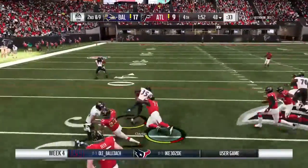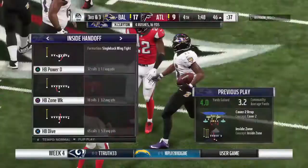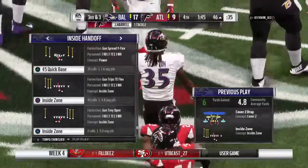They'll run it now out of the gun. And he's over midfield and into Falcon territory. Give him 6 yards on the carry. It's going to be 3rd and 3 now.